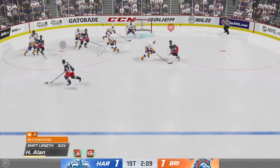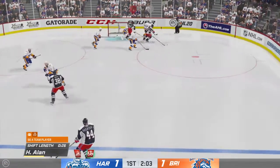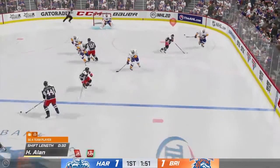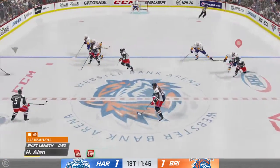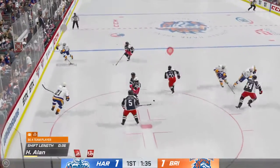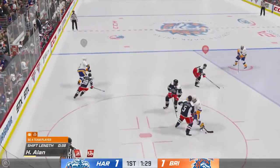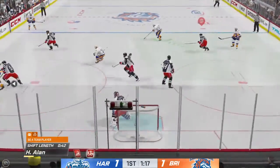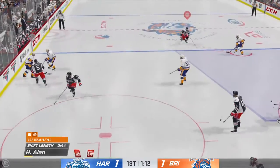And momentum on their side as they win the draw here inside the offensive zone. Takes the feed. Slides the cross ice pass. Brings the puck into the offensive end now. Back to the point it goes. And he slides it quickly to Pajarvi. What a stop as he puts out the fire! Near the point.